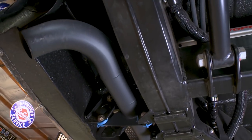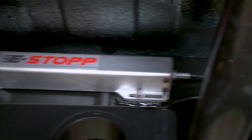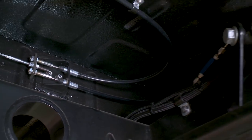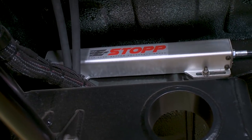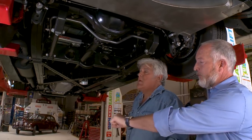And what do we have here? This is what, emergency brake? Yeah, it's this new product called E-Stop. A lot of times we struggle with the math from the fulcrum of an original lever to modern brakes, and the parking brake is never quite right. So this now is an electric-fed worm drive, and it pulls the heck out of that, and it's just been perfect. But we still hook it up to the original underdash stomp with a micro switch.